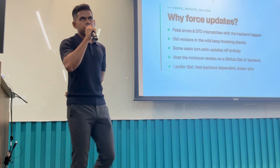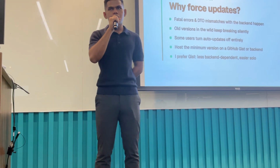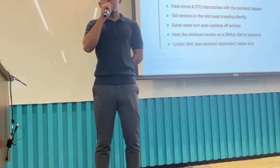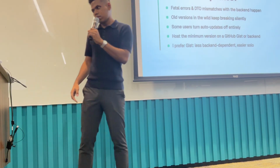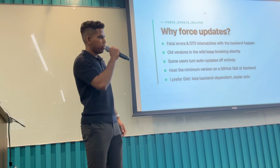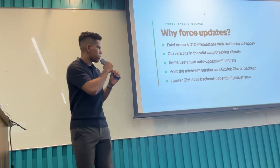And yeah, another reason why we should do this is because an old version doesn't have the best experience, so it's important for us to let them experience the best of the app. If we make a new improvement to the app, then they have to see it. So yeah, they can be happier. And some users did disable auto update, so maybe some people disable it for some reason and they cannot get the best experience.